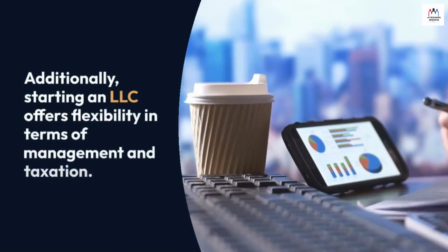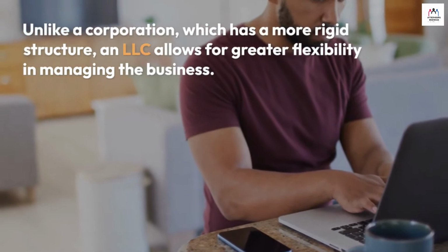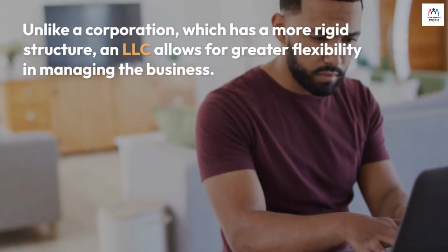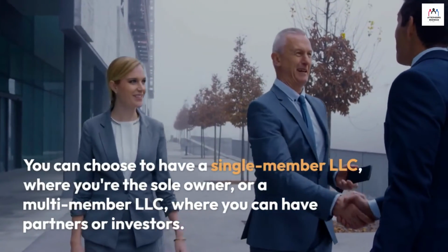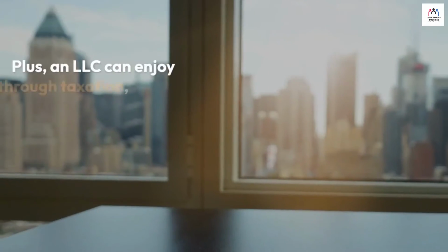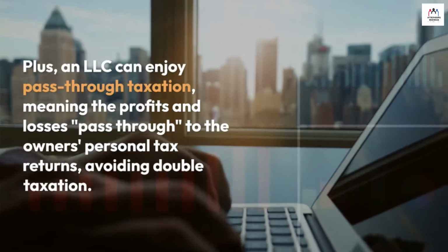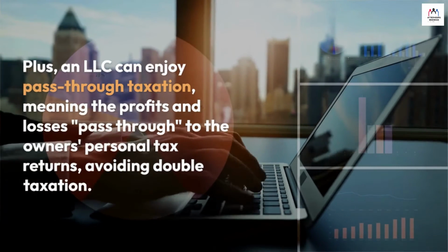Additionally, starting an LLC offers flexibility in terms of management and taxation. Unlike a corporation, which has a more rigid structure, an LLC allows for greater flexibility in managing the business. You can choose to have a single-member LLC, where you're the sole owner, or a multi-member LLC, where you can have partners or investors. Plus, an LLC can enjoy pass-through taxation, meaning the profits and losses pass through to the owner's personal tax returns, avoiding double taxation.